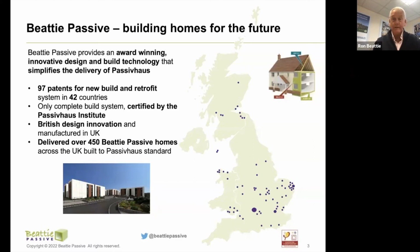Labour shortage is becoming a real issue. So we need to actually find ways of doing it. And I believe that offsite manufacture does give us that option. But also we've got to be flexible, because we all know how difficult it is to get a site up and running.